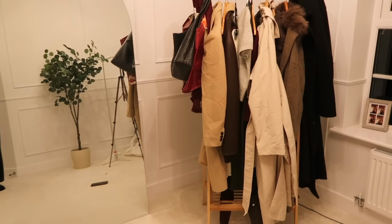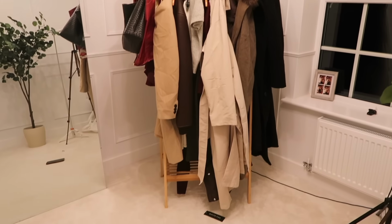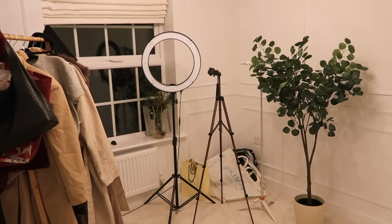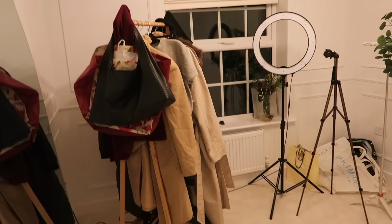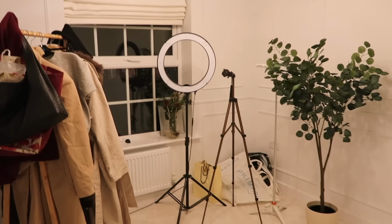I've just moved that over there temporarily, which obviously needs a tidy, a sort out, but that is my wooden rail. And then if I stand in this corner, that's obviously just a mess. But yeah, I just don't know. I just want to make this room a really good room that I come to and have good energy, good work vibes.